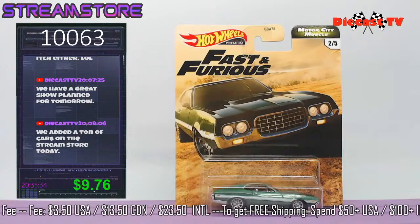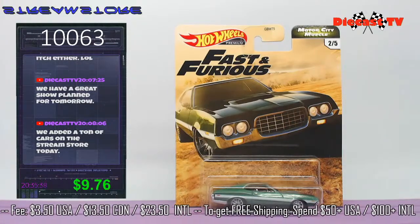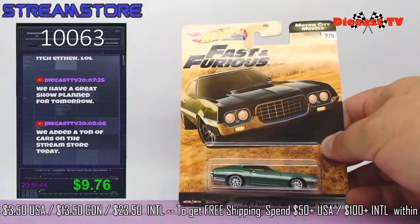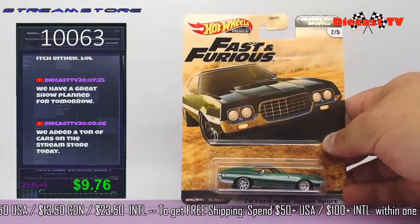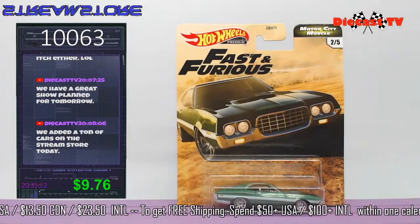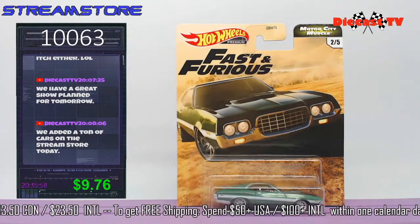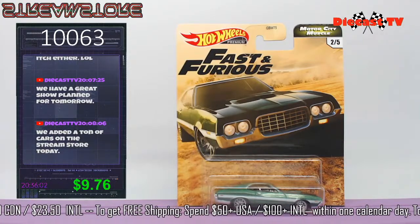Ross the Boss here with some Hot Wheels Premium style. It's the Motor City Muscle from Fast and Furious. Gotta love that. This is the one. Get off my lawn, of course. The Gran Torino. It's beauty in green. 1972 style. It's the sport model with the stripes. Gotta love it. Metal on metal. Real Riders. It's a sweet one. It's number 205 of that set. So if you are collecting it and you want to get them all, it's a great time to get one. If you want to get it, very simply type the number 10063 in the chat. Just put down 10063.